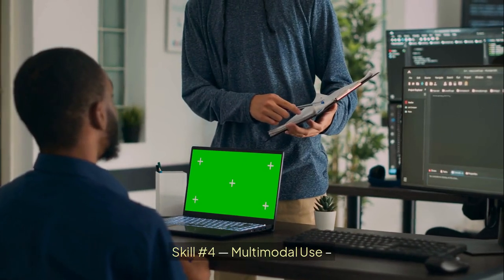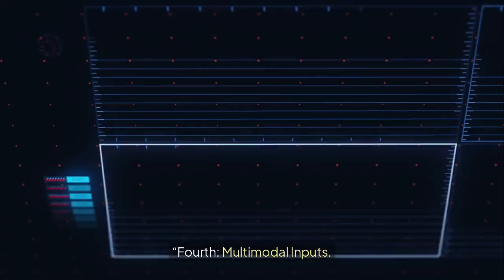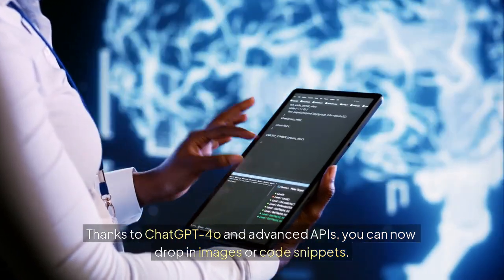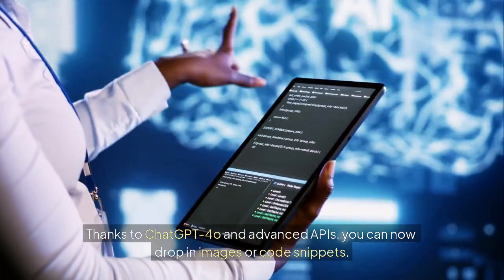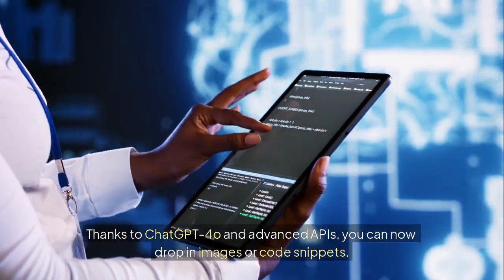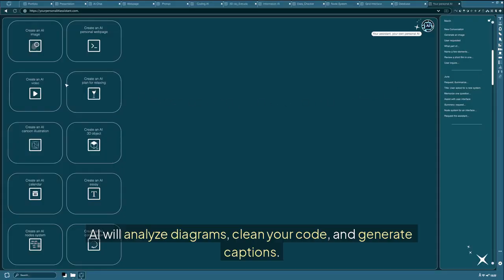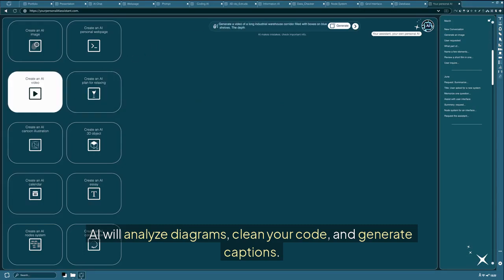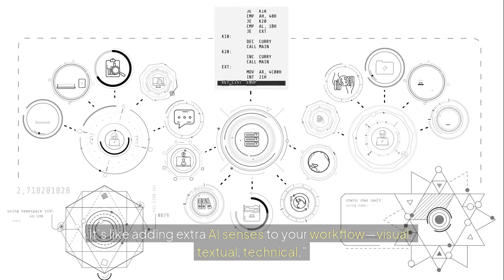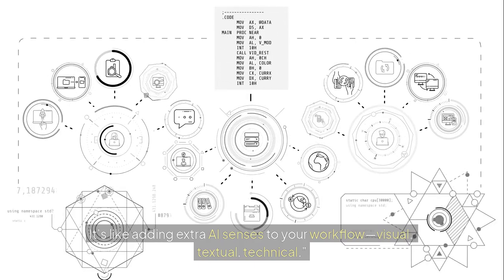Skill number 4, multimodal use. Fourth, multimodal inputs. Thanks to ChatGPT 4.0 and advanced APIs, you can now drop in images or code snippets. AI will analyze diagrams, clean your code, and generate captions. It's like adding extra AI senses to your workflow: visual, textual, technical.